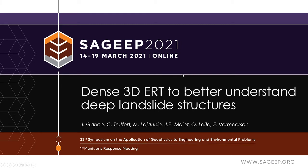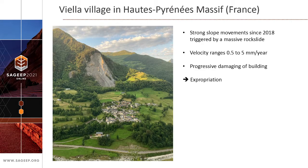Okay, thank you for letting me present this work about dense 3D ERT to better understand deep landslide structures. So we start with the Viella village, which is a small village located in the Hautes-Pyrénées in France. It is affected by strong slope movement since 2018. This has been triggered by a massive rock slide coming from above, modifying the stress-strain deformation and also hydrological conditions, and this leads to velocity ranges between 0.5 and 5 millimeters per year.